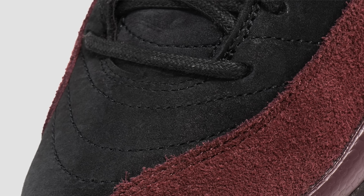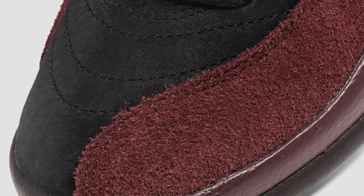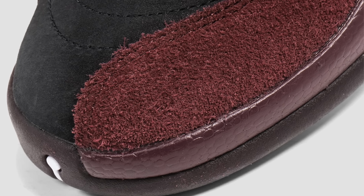Now this black colorway probably is not going to be as popular as the white colorway that comes out in the next couple months, but either way, it's a great looking sneaker. I love the black suede used on the upper. I love the super hairy burgundy suede used on the mudguard. Very, very clean. And all around, it's a great quality Air Jordan 12, and if you like Air Jordan 12s, this shoe is a must-have.